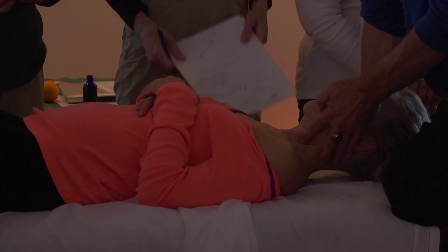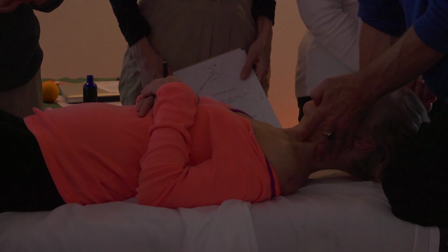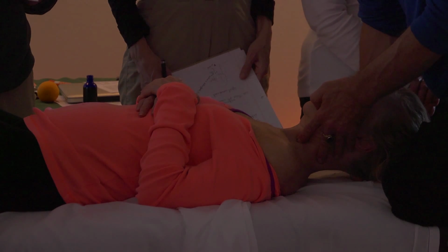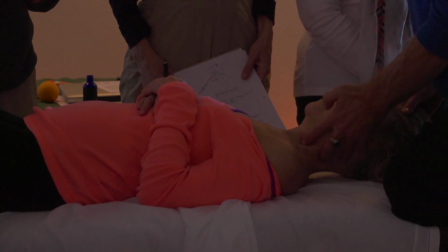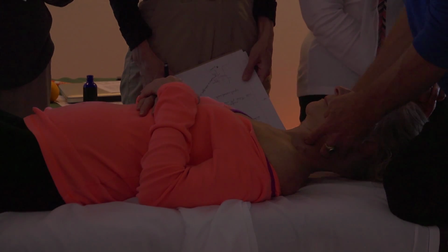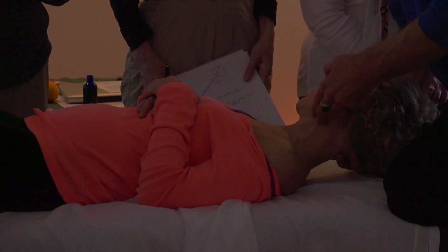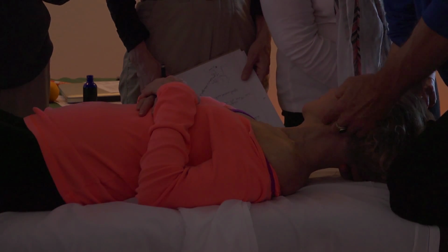So then the next point, and this is Arza, the second in our sevenfold sequence. The next point in our sevenfold sequence, Sansa, the third one, is going to be small intestine 16. So let's talk about the location of small intestine 16 a little bit.